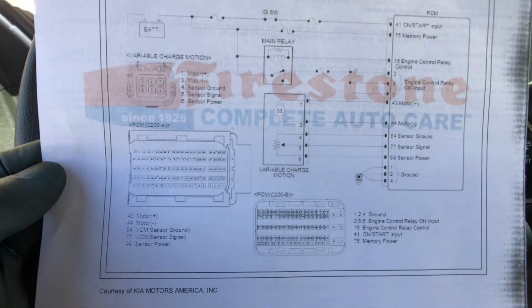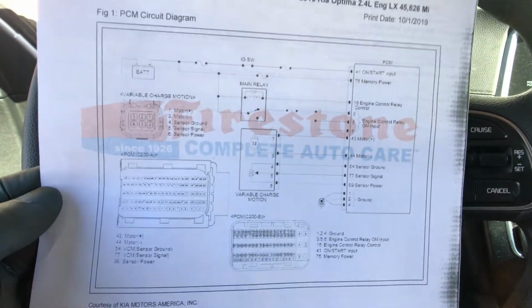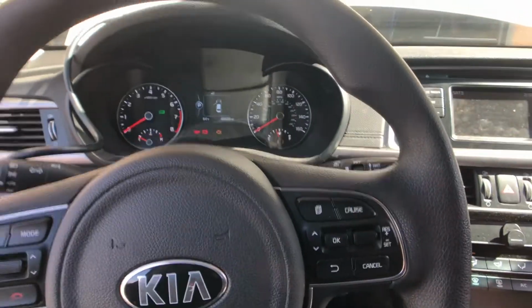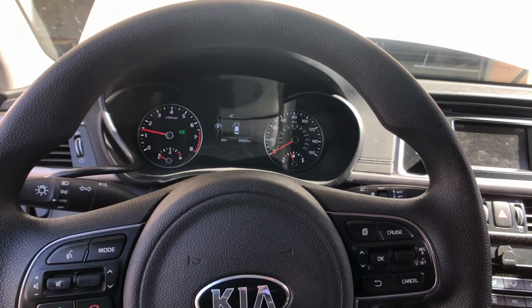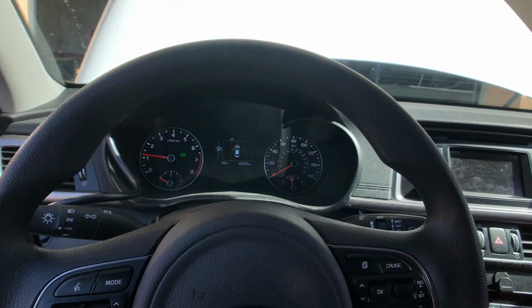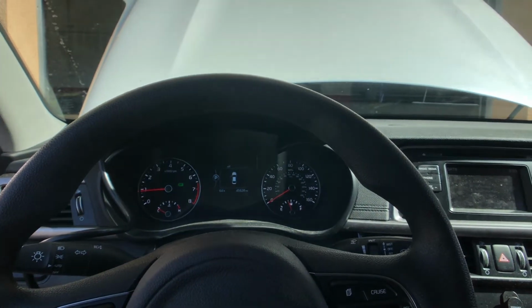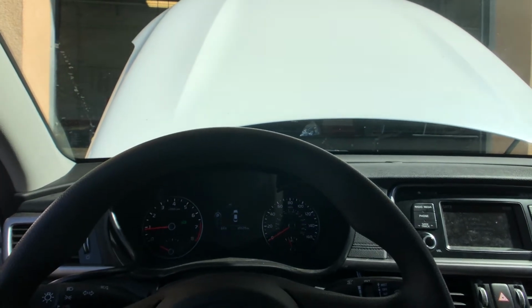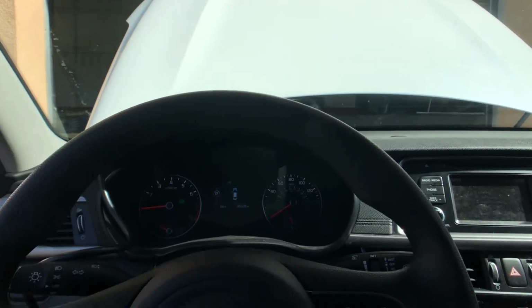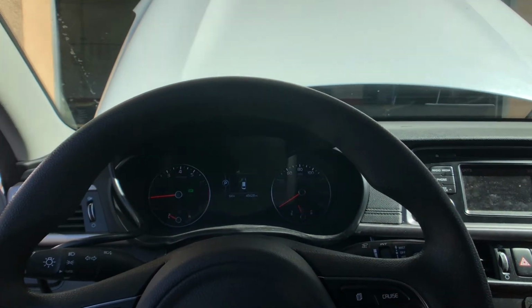But what I'm listening to here is every time I rev it, like I showed you guys earlier, there's a small rattle or like a buzzing that's coming from under the hood. And that's where I think our problem is coming from. So I'm going to go under the hood and show you some tests that you can do, and then we'll see if the customer wants to fix the problem. So let's go under the hood.